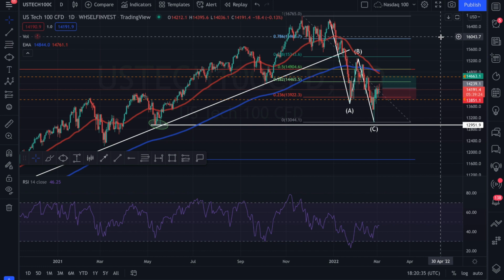It's not going to happen this week. It won't happen next week. It's not going to happen next month. But I think towards the back end of 2022, we could cover some significant ground here for the S&P 500 and the NASDAQ 100. So I'm a buyer here.